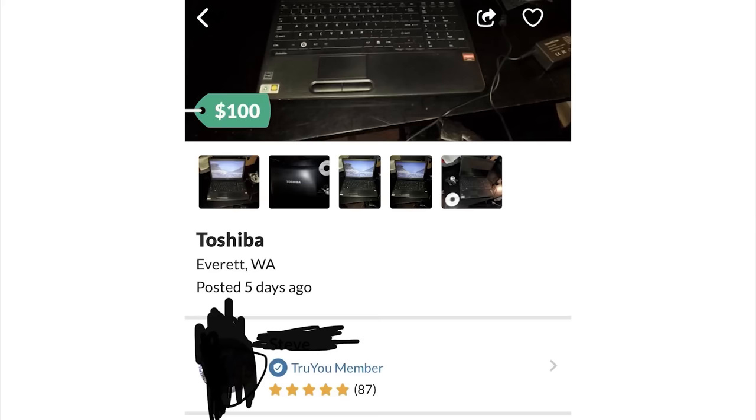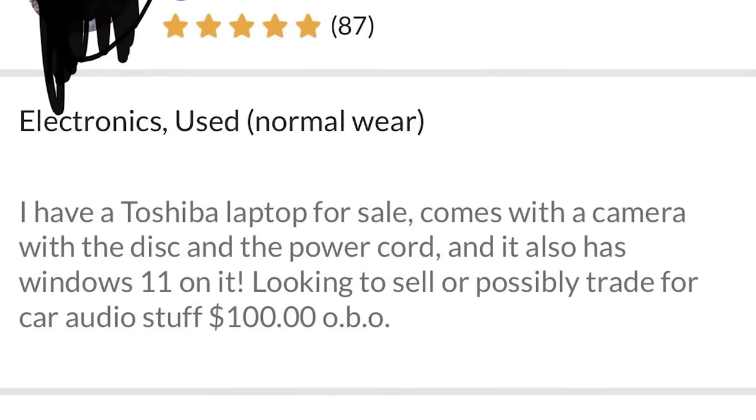Okay. Toshiba laptop. Used. I have a Toshiba laptop for sale. Comes with a camera, a disc and the power cord, and it also has Windows 11 on it. Looking to sell or possibly trade for car audio stuff, $100.